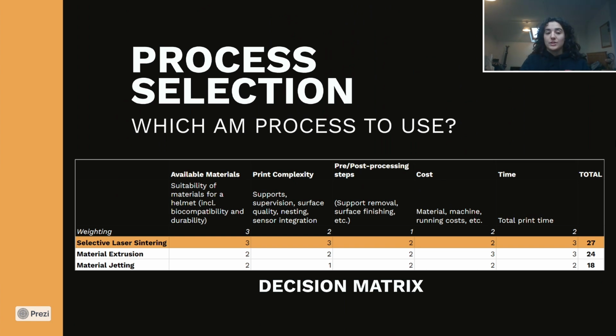Both material extrusion and material jetting were considered and initially appeared promising due to the possibility of embedding sensors in the helmet during the print. However, due to calibration issues during the printing process and start-stop operations, it is not a feasible solution. Overall, the material extrusion and jetting processes had foreseeable issues with layer adhesion during high-stress applications, as well as the need for supports, which complicates the build and post-processing steps.